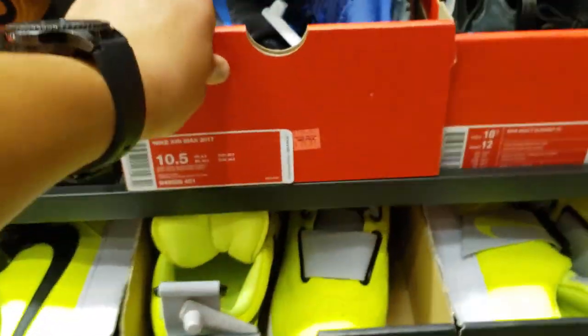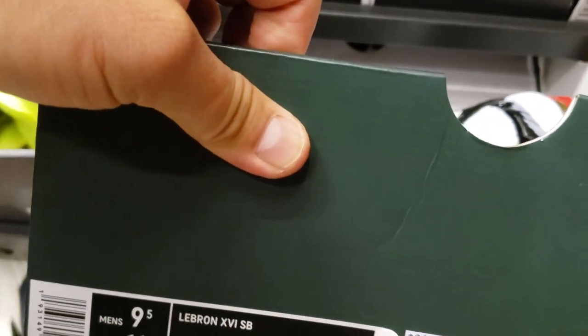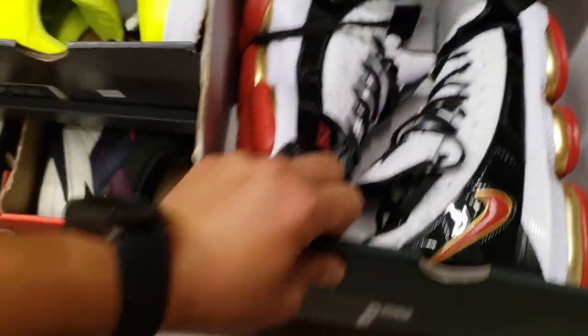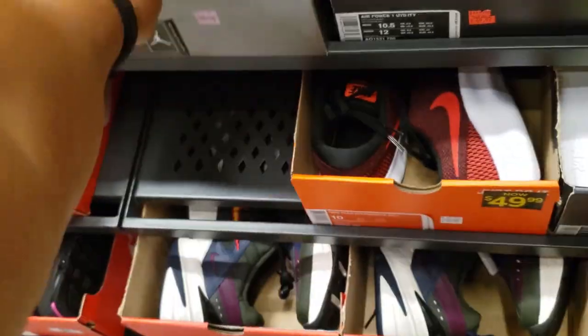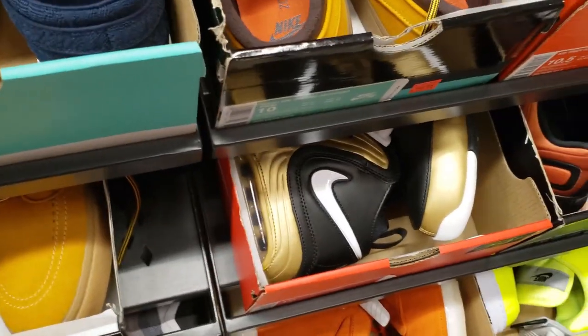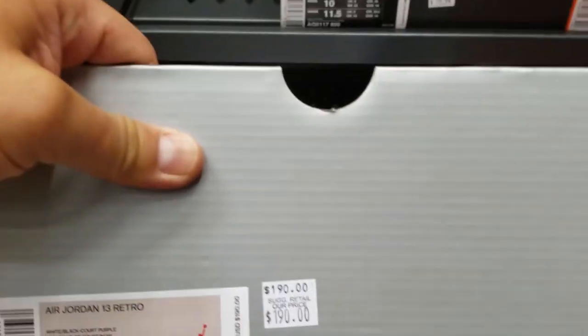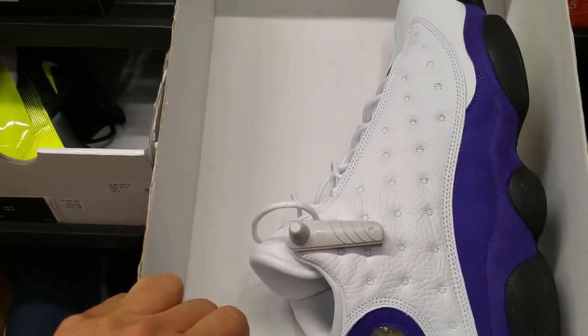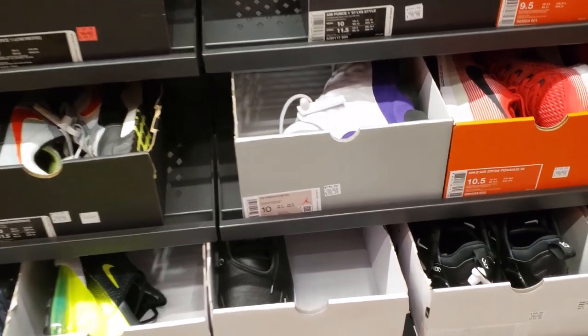Oh, I picked these up for a steal. These are on the clearance. Oh, look at these. Is this the Chinese New Year's? Chinese New Year's, okay. Hey, they got some heat. They had these. I was a big fan of the leather and the quality, not the silhouette. The quality was top notch on those. Some Lakers, not bad. Nothing worth copping quite yet.